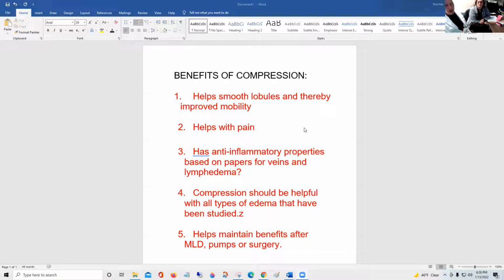So every treatment we have for lipedema and lymphedema is based on compression, and so MLD, which is very helpful, and pumps, those are very helpful, but to maintain the benefits of those pumps and MLD, you need to wear compression. And it's critical after surgery to help reset the skin memory and help the skin go to a new space.